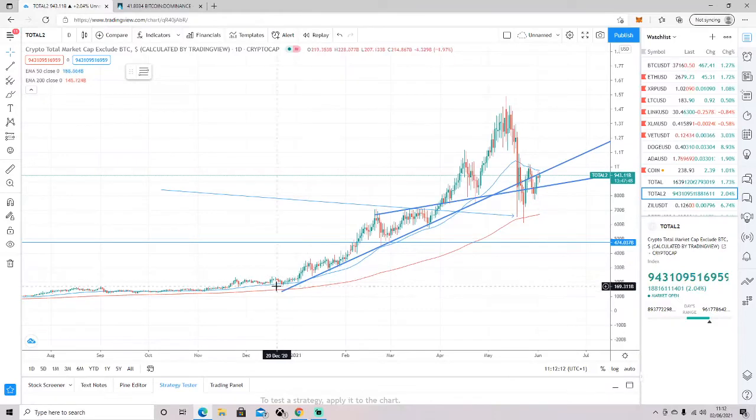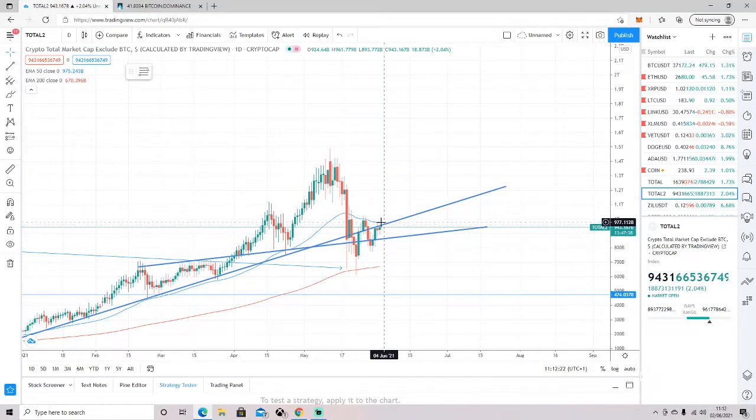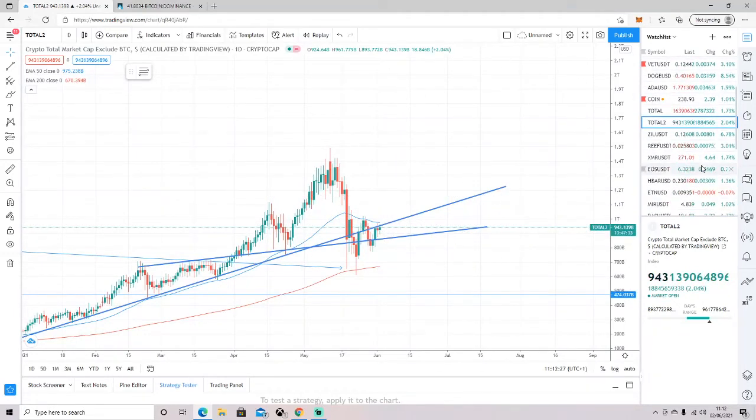Yeah, so as you can see, this previous trend line that's been used as support many times in this run, broke below it, and now it's struggling to get back above. But we could see a good push today and a candle close above there, and even above the 50-day EMA on the altcoin market cap. That would be super, super sweet.